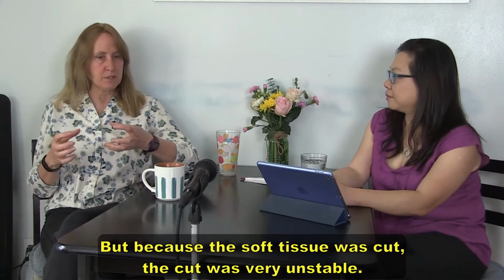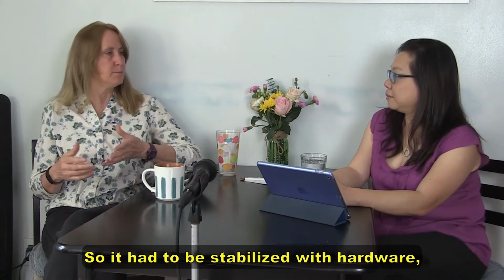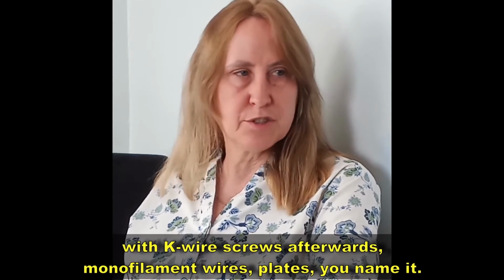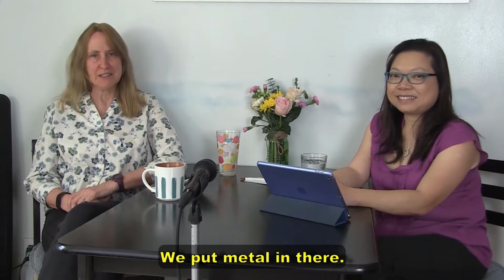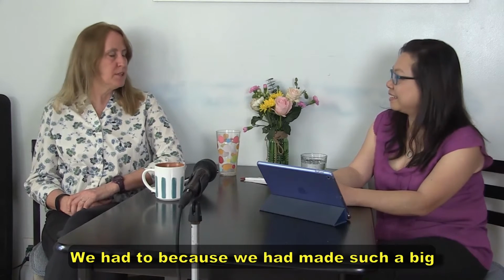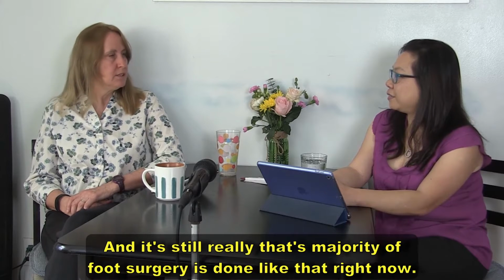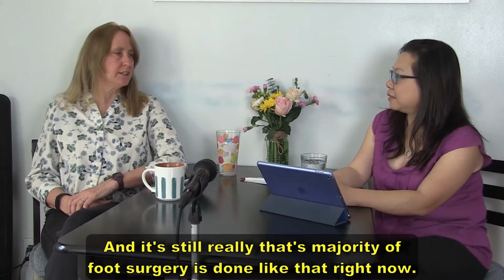But because the soft tissue was cut, the cut was very unstable, so it had to be stabilized with hardware, with K-wire, pins, screws, afterward. Monofilament wires, plates, you name it, we put metal in there. We had to, because we'd made such a big incision and cut all the soft tissue support away. And that's the majority of foot surgery done like that right now.